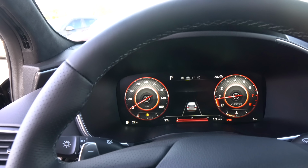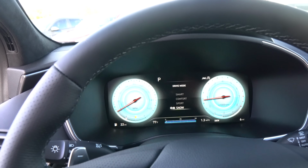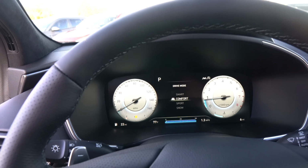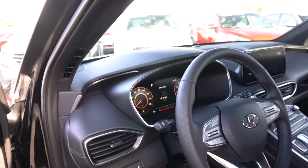And we've been in vehicles that have twice as much. Now watch when I go into the different modes. Comfort, look at everybody, everything changes. Sport, snow, get ready to make a snowman, but we're gonna leave it on sport. And you know what? If you're not feeling like the smartest that day, put it in smart mode, but we're gonna leave it in sport because I'm ready to go on throttle soon.